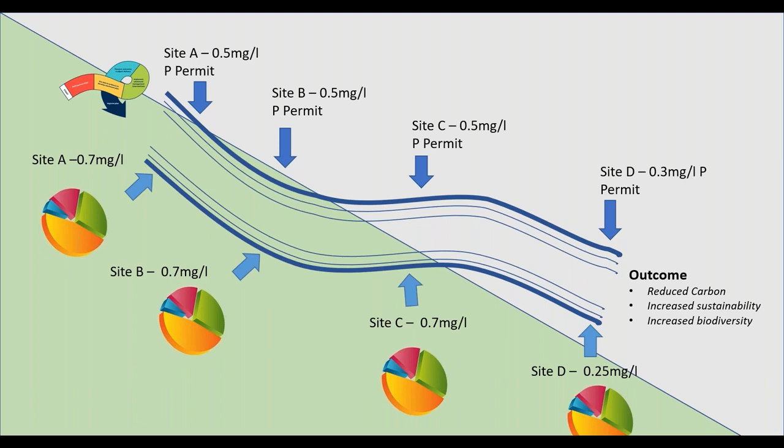And if you look on that south bank, you can see that the permits go 0.7, 0.7, 0.7. So they're all slightly relaxed, which enables us to get to a technology tipping point and therefore a lower carbon footprint. And the last one in the chain, you can see it was 0.3 originally in WINEP, but we're actually suggesting 0.25, so a slightly tighter permit. However, because it's still in the same technology band, it doesn't increase the carbon footprint. So overall, across those 4 works and across that water body, you'll get reduced carbon. It supports sustainability and biodiversity.